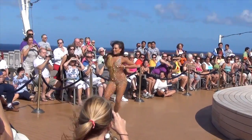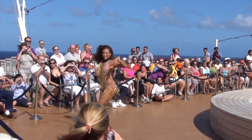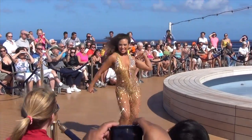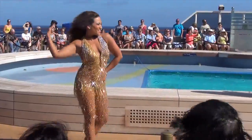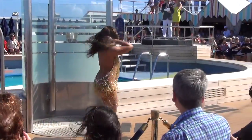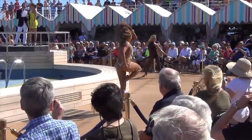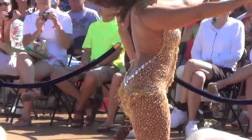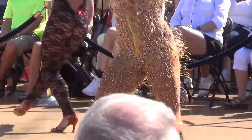Now, a lot of people don't realize that these costumes are made by hand every week. Every single stone, every single wrinkle is made one by one. One by one. Yes. It's actually worn by myself. You actually wore this? Yes. Now Anya's really working. You'll get to see Anya in our show tomorrow night, Dancing with the Stars at Sea.